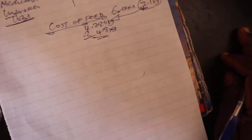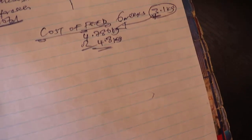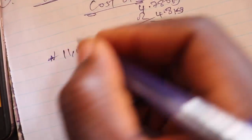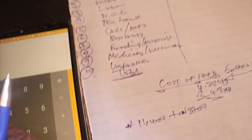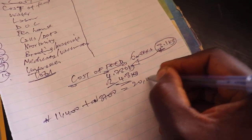So in order to proceed, we need to determine the average cost of feed currently. We normally use New Hope feed here for 2 weeks for raising broilers, and then the remaining 4 weeks we use Top Feed Proline Super Starter. Currently, New Hope goes for 11,400 naira per bag, plus Top Feed goes for 8,700 naira per bag. So totaling the two of them, 11,400 plus 8,700, that's 20,100 naira.